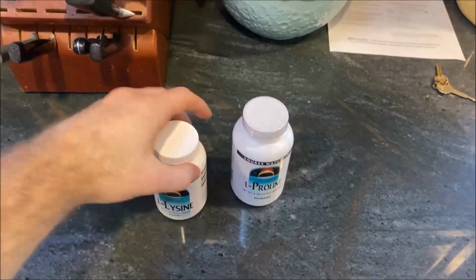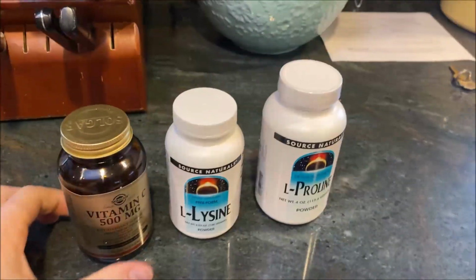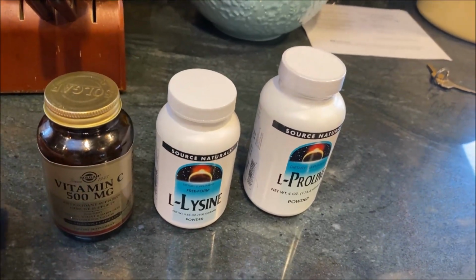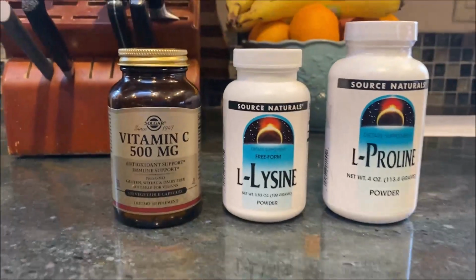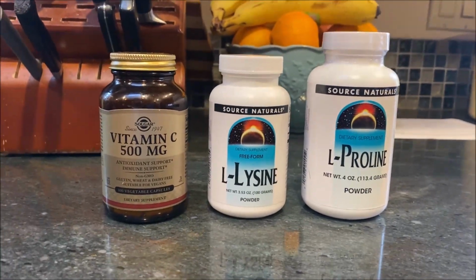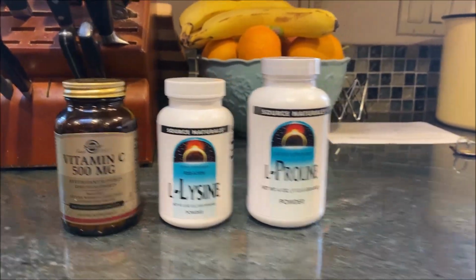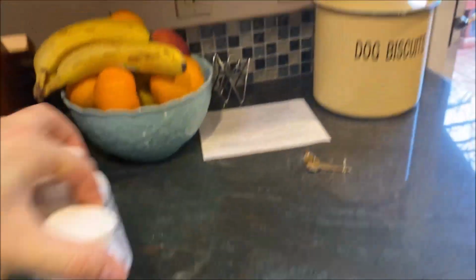So, again, I follow in the footsteps of people like Linus Pauling, Abram Hoffer, and this is, in a nutshell, the Linus Pauling protocol right here. But there would essentially be vitamin E, vitamin A, and some other constituents here, including a multi-mineral. But this is, in a nutshell, the backbone of the Linus Pauling protocol. Vitamin C, lysine, and proline. So if you want to follow the Linus Pauling protocol, check out my videos where I talk about it.